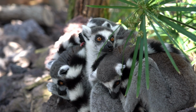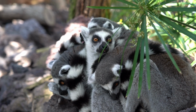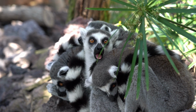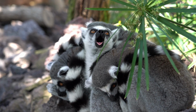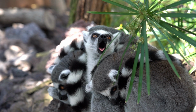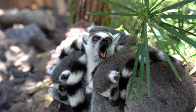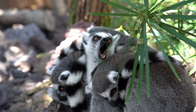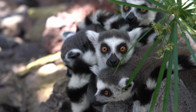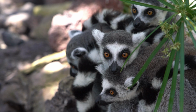Ring-tailed lemurs are endemic to Madagascar, the world's fourth largest island, located off the southeastern coast of Africa. They inhabit the island's southern and southwestern regions, where they thrive in a variety of habitats. These include deciduous forests, spiny scrublands, and gallery forests along rivers. The diverse environments of Madagascar provide a range of resources, allowing ring-tailed lemurs to adapt to different ecological niches.